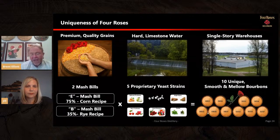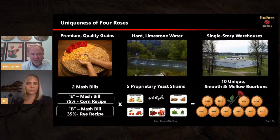But no matter how hard we try, we can't make every single barrel or every single batch exactly the same because of these variables. But we do want our products to be consistent from batch to batch or year to year. And so that's how we can control that ultimate flavor profile, by utilizing different proportions of these different recipes for each of our products. For each one of our products, we do have a different combination of these that we use. So each one of our products is different on a very fundamental level from the next because of the yeast strains and the mash bills that are used in each one of those. Next slide, please.